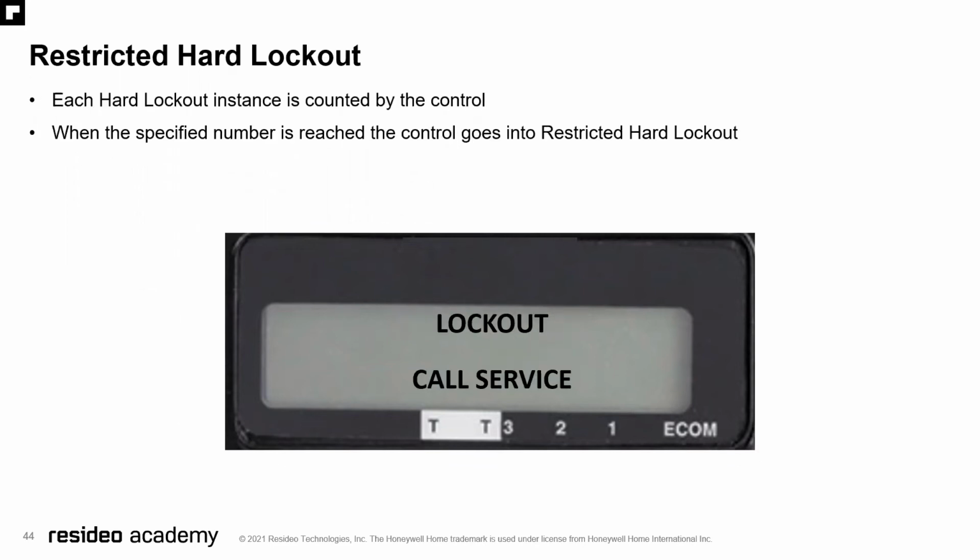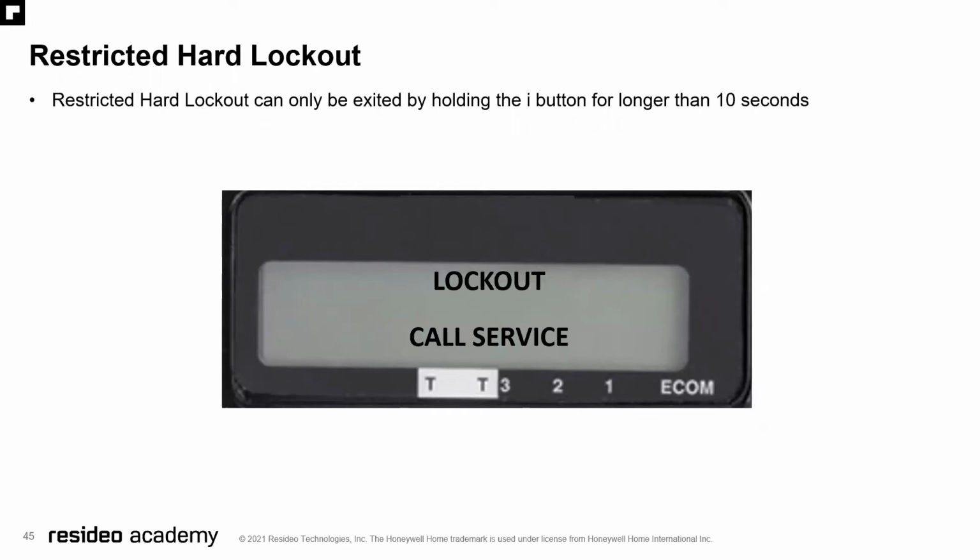Restricted hard lockout counts and happens when each hard lockout is counted by the control, and it happens when the specified number is reached. It goes into restricted lockout. You can get out of that, but you can only do that by holding the I button for longer than 10 seconds. And this is a case where if you leave this on the display, it says lockout, call service, it's probably a really good idea, because that's when you want the customer to give you a call, so they don't get creative with pushing buttons on there. So it allows them to say, it's locked out.